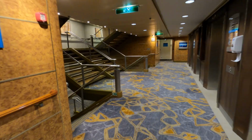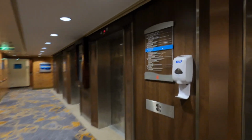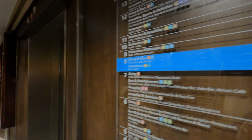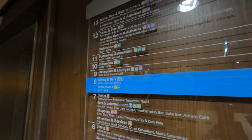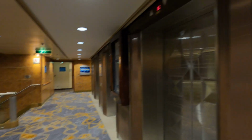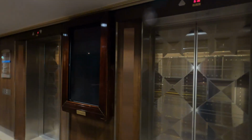So this is the elevator area. All of them obviously look the same, and it's very helpful. They have all the information for when you don't know where you're going, which is usually me. And we have found the forward elevators are quieter.